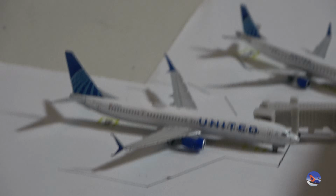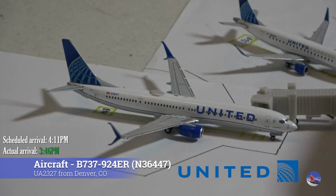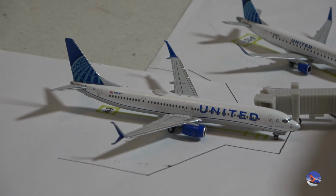And then moving up over here, so swing the camera around the corner of the building. We've got a 739 Evo as well, and this also came in from Denver, flying the mid-afternoonish flight. This is flight 2327, arriving in at 3:46 p.m., ahead of a scheduled 4:11 p.m. arrival.